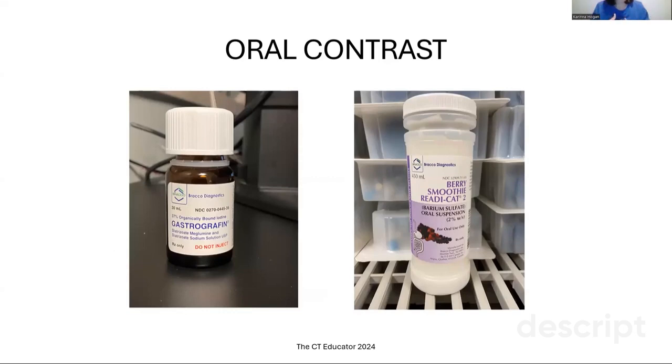Now, for oral consumption, I've listed two pictures here. Our standard when we scan outpatients is usually our ready cat. Or if we have an inpatient that might be allergic to IV contrast media, typically we'll give them the barium sulfate because it's upon the patient request. Even though I have had patients consume oral contrast, whether it's Omnipaque or Gastrografin. However, sometimes it's more of a comfort factor for the patient, so the ready cat is always available for them.